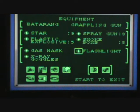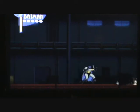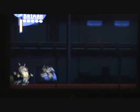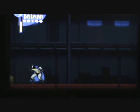We'll just take everything. Because why wouldn't you? You're Batman. You take everything you need. So there's the Penguin. There's a lot of boss fights all in this level. I remember Penguin did a lot of the stupid flying around. So there we go, finally got rid of the Penguin.